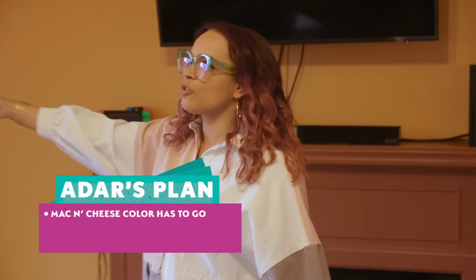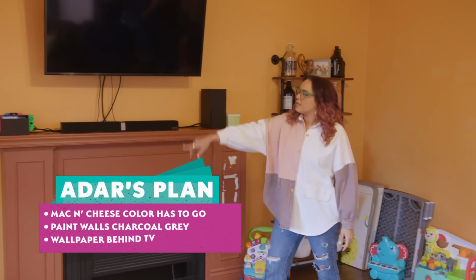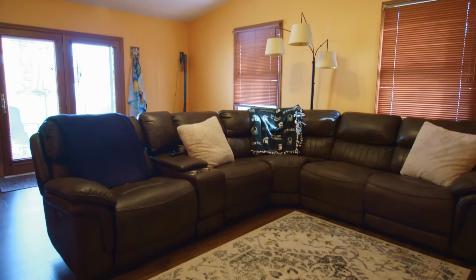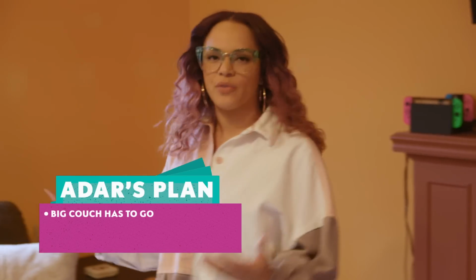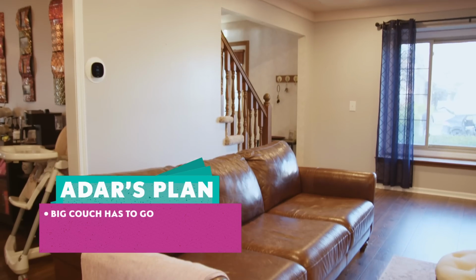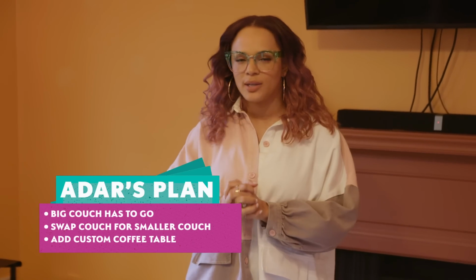So we'll paint these other 3 walls a charcoal gray, I'm thinking, and then maybe wallpapering behind this TV just so it pops a little bit. And this couch has got to go. It's too big. This room needs 3 functions and it eats up most of the space. So I peeped a sofa in the other room that I'm going to swap. We'll add a coffee table and I will refinish it and make it fun.